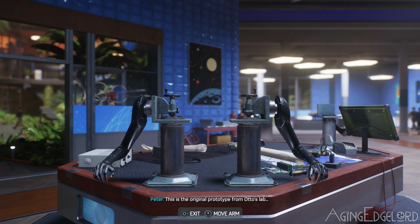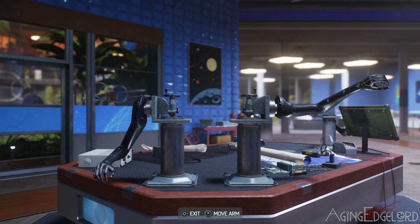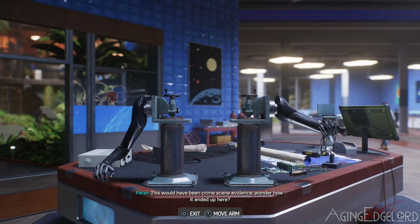This is the original prototype from Otto's lab. This would have been crime scene evidence. Wonder how it ended up here.